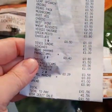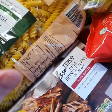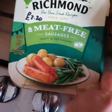No, I didn't. I spent £41.56, but in that there is a bottle of wine and there is some meat for Sunday dinner. So those two things alone are nearly £8. So I'm not too far away, but you've got to have things in life that you like. But this also rocked the bill a little bit.